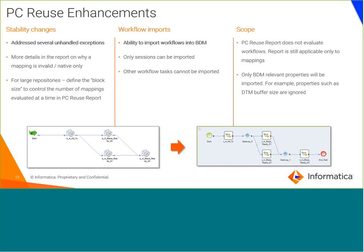As part of this import mechanism, the very first thing we would like you to do is run our PowerCenter reuse report. This report will scan your current PowerCenter repository, and it will tell you the things which you can import and which you cannot import. We have done some enhancements to make sure that the PC reuse report is advanced and gives meaningful results to you.